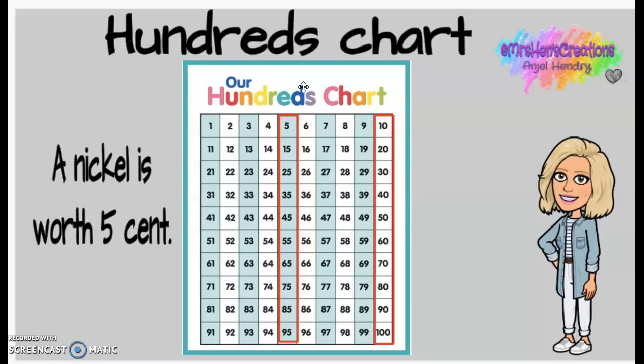All right, so when you count by fives, you're going to count like this: 5, 10, 15, 20, 25, 30, 35, 40, 45, 50, 55, 60, 65, 70, 75, 80, 85, 90, 95, 100. And it almost sounds like a little beat. Miss Hendry finds herself bobbing her head left to right.